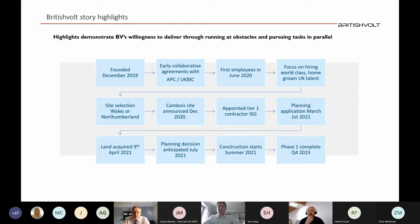So where are BV? Well, BV was only founded in December 2019, so not very long ago at all. In fact, it's a startup company. It's going through the gears at a phenomenal rate of knots. We are absolutely sprinting here to try and get a factory into production by Q4 2023. If you look at how long it has taken other people, you will see it's taken them many, many more years, but we are going extremely quickly.